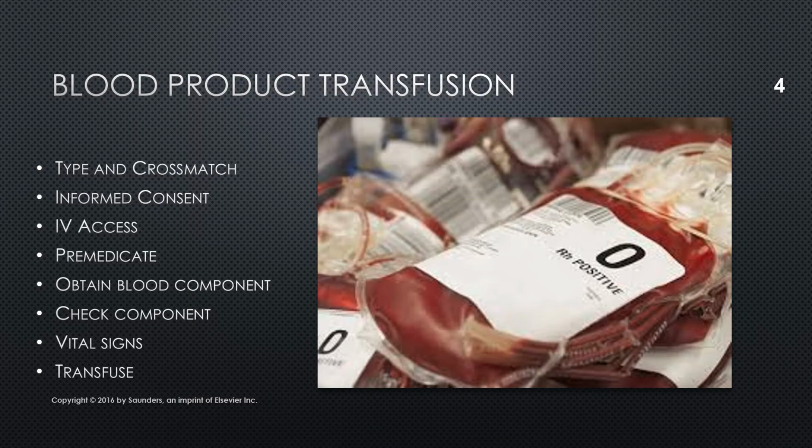The administration set has to be changed at least every 4 hours or after each unit of PRBCs if it is run over 4 hours. Normal saline, once again, is the only solution to be used in the administration of blood products. Some healthcare providers want you to pre-medicate the client. So sometimes that will include acetaminophen or diphenhydramine that decreases some of those little minor temperature elevations or itching.